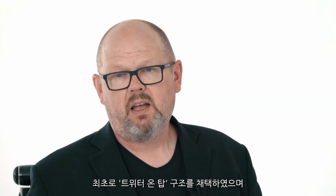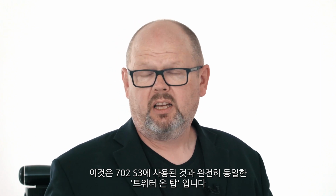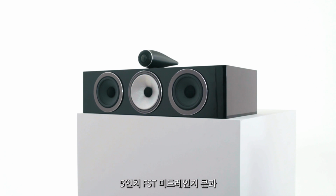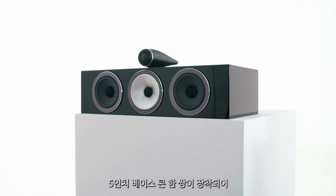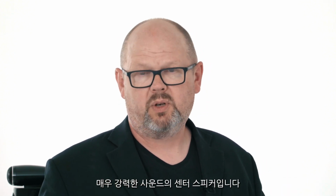For the first time, we've got a tweeter on top configuration using the exact same tweeter on top as you'd find in, for example, a 702 S3. That's joined by a 5-inch FST mid-range cone and a pair of 5-inch bass cones, creating a very powerful sounding center speaker that's able to fill even the biggest rooms with ease.